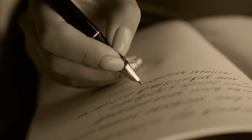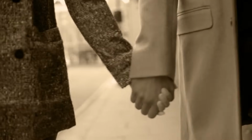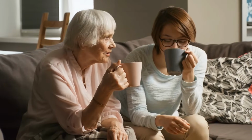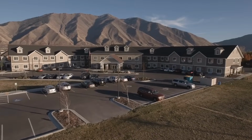The letters were the correspondence of 2 people named Dorothy and Lynn. They were dated between 1942 and 1948. The last was written a week before their wedding. With the help of an online genealogy site, the woman reached Dorothy and returned the letters to the 88-year-old woman who was living in a retirement home.